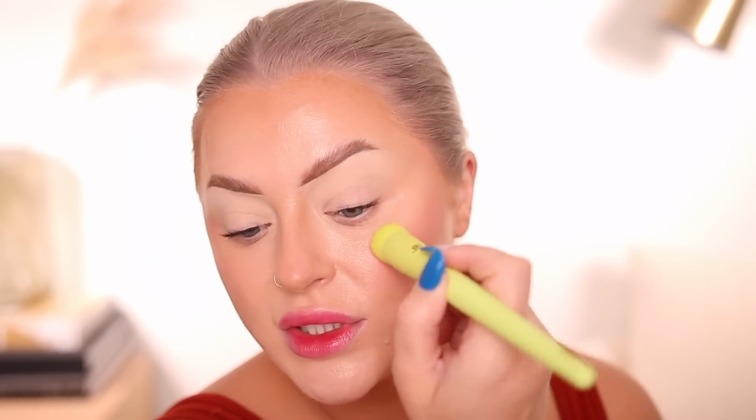So now that I have my other cream products on, I wanna go in with the e.l.f. in the shade 2, and I want to sort of highlight with it. So I'm just gonna apply it to the tops of my cheekbones, and I'm just gonna blend this out. So I'm just trying to use this as many ways as possible. Obviously, if you're using this as a highlighter, you definitely want a lighter shade than your skin tone. So that is what it looks like.